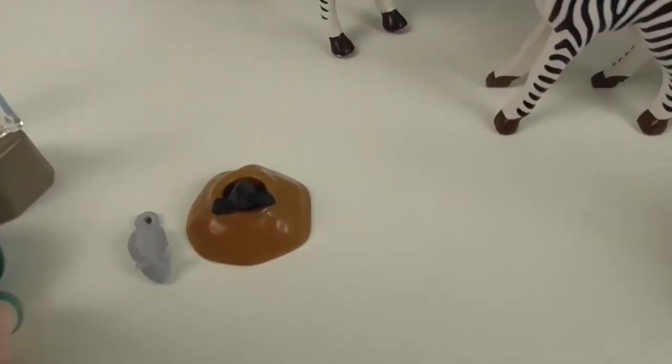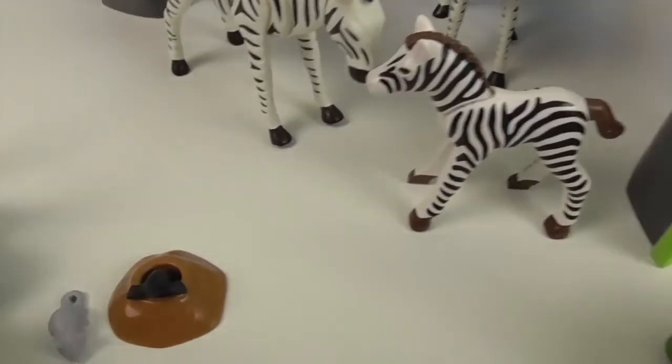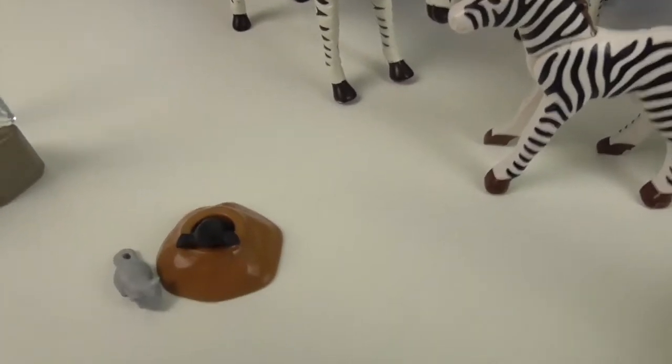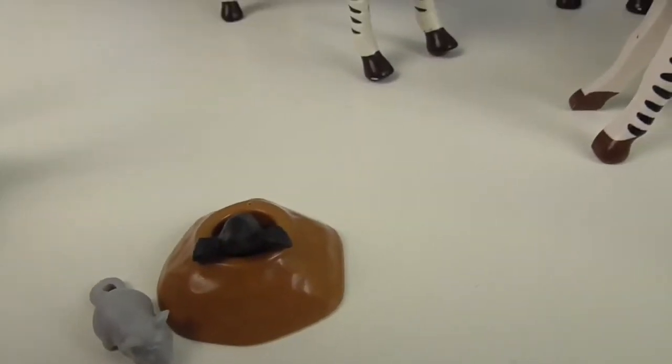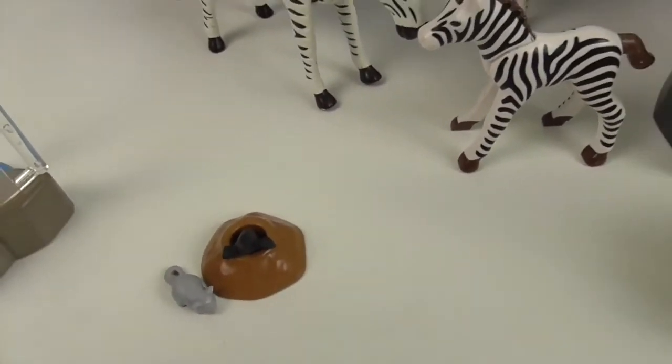All right, and then we have our little mouse. Oh, I knocked out a zookeeper. He's crawling away. There's our little mouse friend and our little mole in its hole. I hope you can see that. I think that is a really cute, fun little touch.